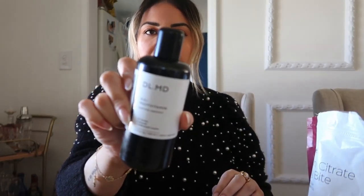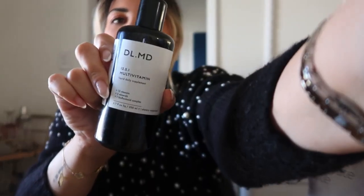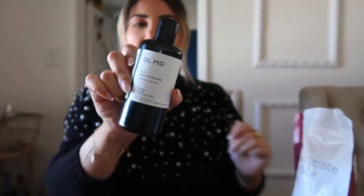But just so quickly, a liquid multivitamin. This is a must for me, if my camera ever focuses. This is my third bottle. I'm absolutely obsessed with it. This doesn't taste bad at all, which most of the multivitamins do. And the reason that I take liquid is because it's easy on your digestion, and you don't have to have a bariatric surgery to take that. I get that from Sephora, so it's for everyone.